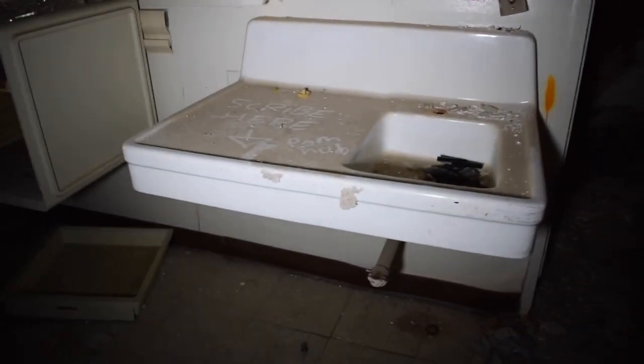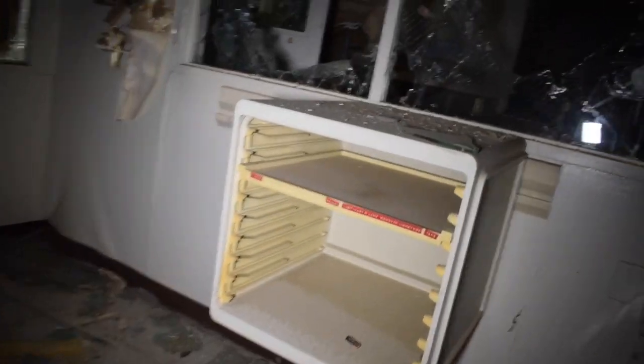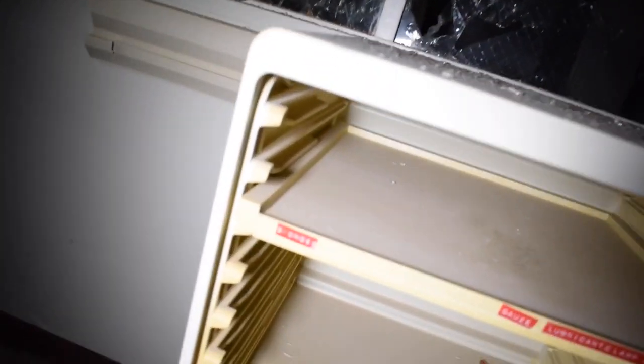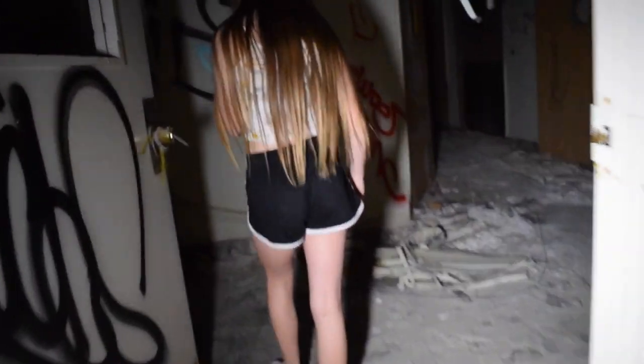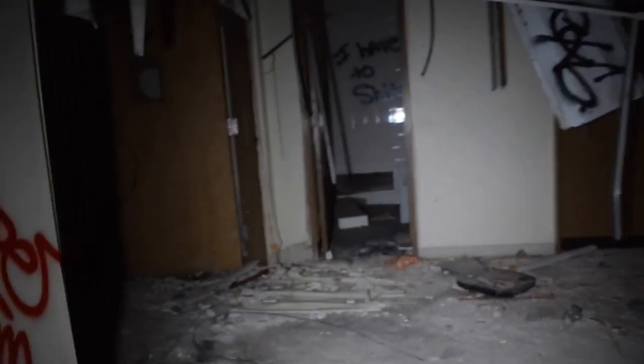This is sink. Sponges. Oh, there we go. Sponges, gauze, glove name tags. Oh, guess this door's locked, so we'll go around. Some more shelves in here.